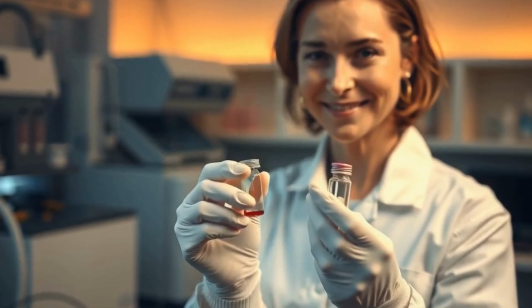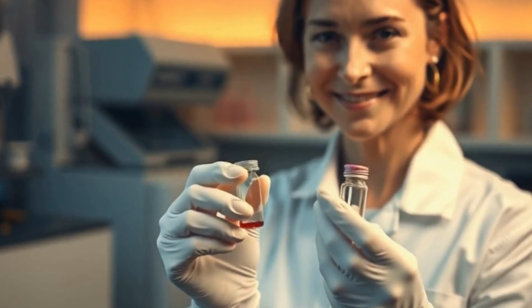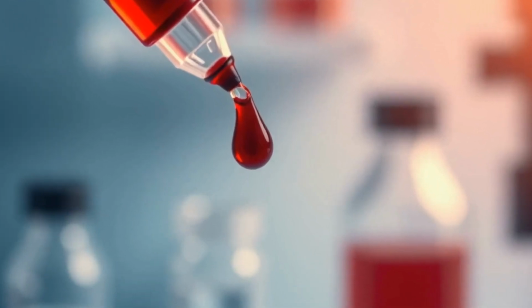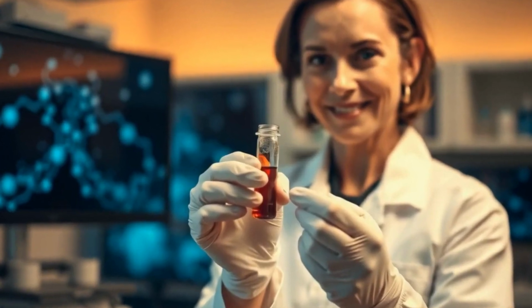Remember, the biggest medical breakthroughs often start with the smallest discoveries. A few proteins in a drop of blood might just be the key to saving millions of minds around the world. Sometimes the most powerful solutions are also the most simple.